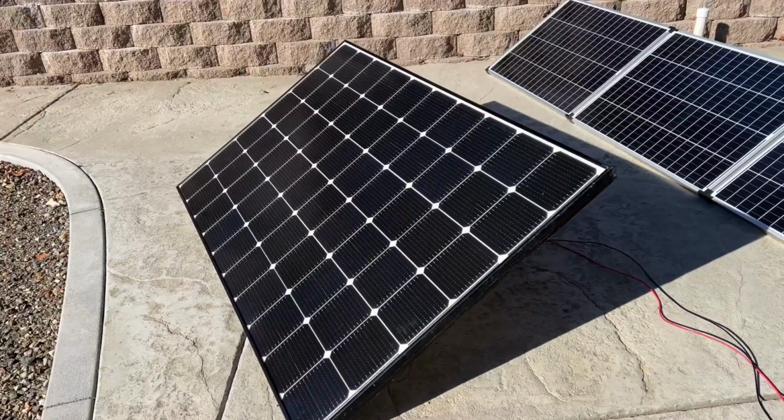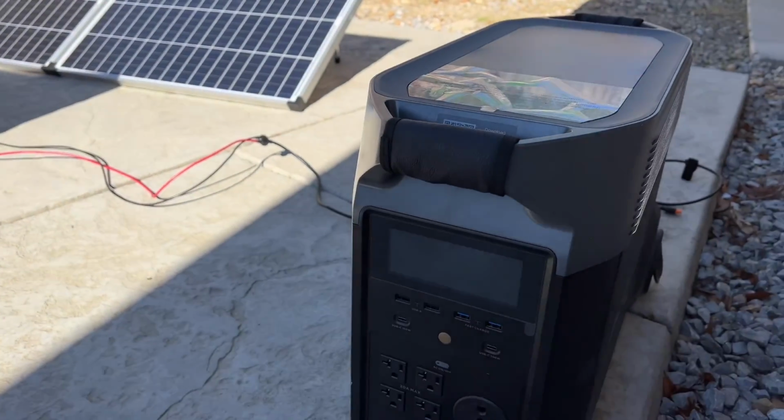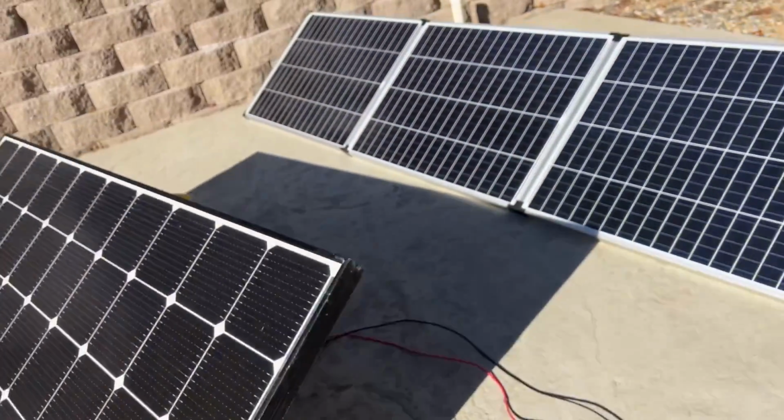Okay, we'll start with the LG panel first, and what we're going to do is just hook this up and plug it into a power station, this Delta Pro that I have, and we'll see how many watts of input that we actually get from the one solar panel.